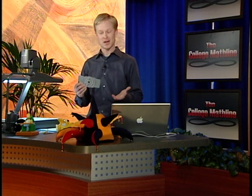I know we think of calculators as the electronic calculators, but it almost looks like an old slide rule. Wait, you guys probably don't know what a slide rule is, do you? Well, we'll save that for another time.